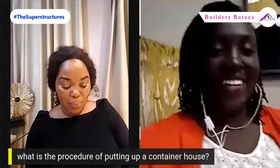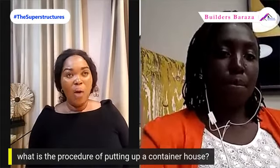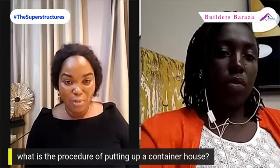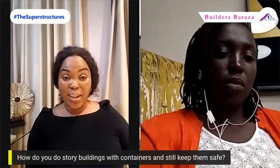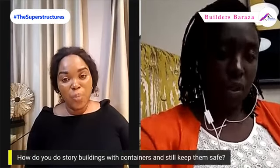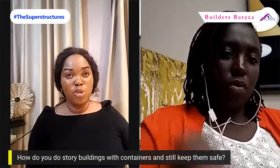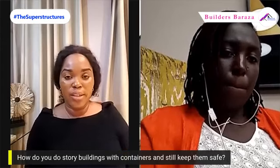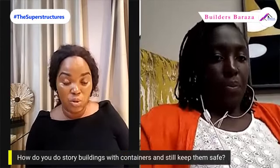So the question is, how can you build a multi-storied container structure, say for business, and claim that it is safe? Containers are not welded on top of each other. They actually sit on top of each other, right? So can you explain to us the safety measures where we can actually use containers to create stalls and stack them up so that it's a storied structure? What are the safety regulations or measures that you take?